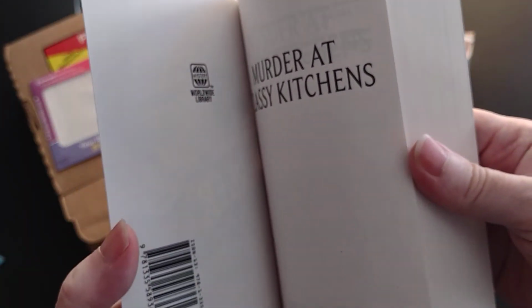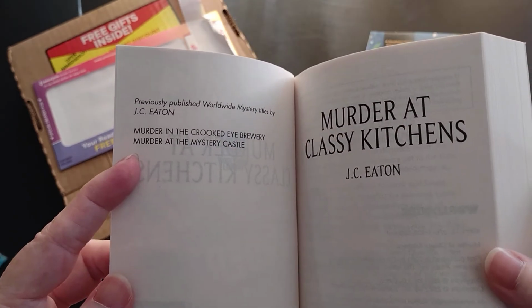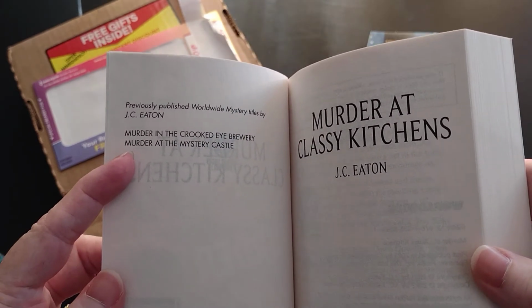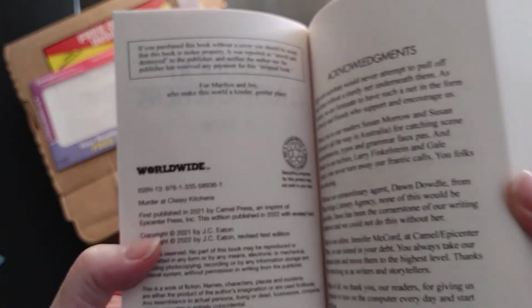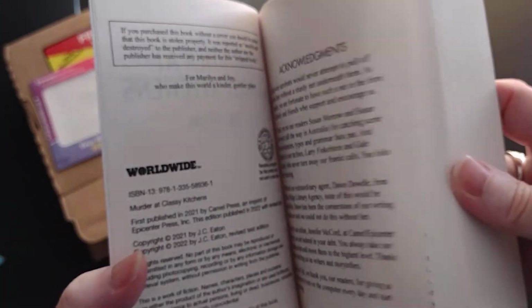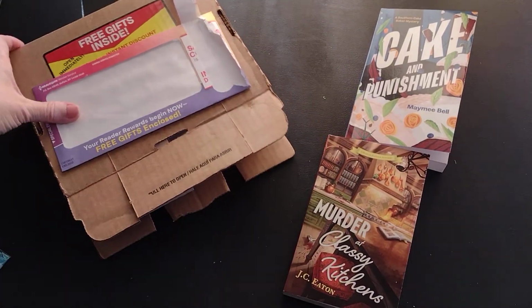All right. So this one has a backlist, Murder at Classy Kitchens. This would be most likely the third in the series. It is a 2021 release.